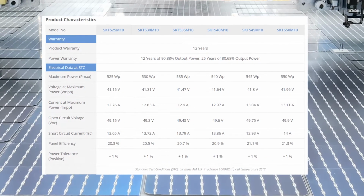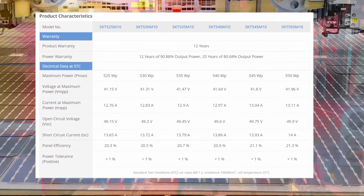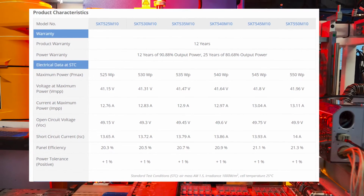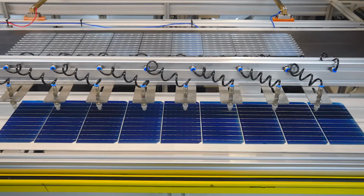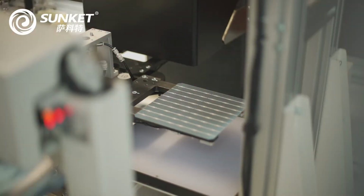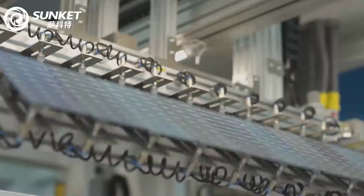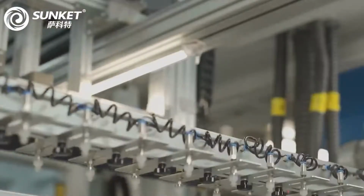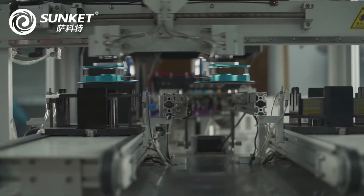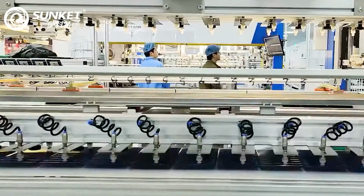Ranging from 540 to 550 watts and reaching up to 21.3% conversion efficiency, these are equipped with powerful 182mm monocrystalline half-cut cells with PERC technology. This advanced technology incorporates a dielectric passivation layer to the rear surface of the cells, which enhances their light absorption efficiency, reduces electrons blockage, and decreases the heat absorption by reflecting the unproductive light wavelengths.